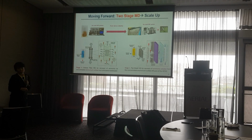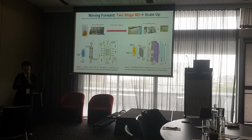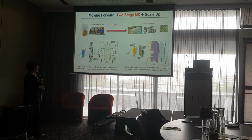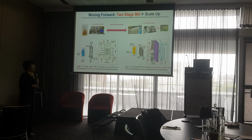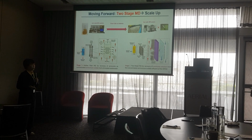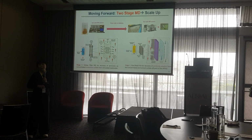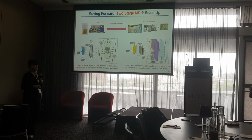In the second stage, because this collected ammonium sulfate is free from wastewater, and most of the organics and other contaminants are removed in the first stage, we directly use the ammonium sulfate to collect pure ammonia gas in an ammonia solution. Then we have a downstream process, in collaboration with another scholar, to break this ammonia down and convert it to pure fuel cell.